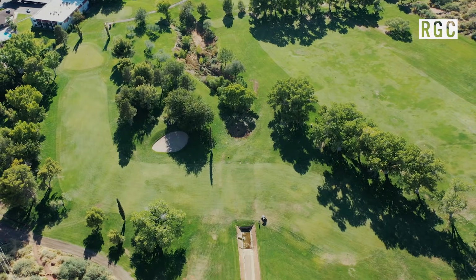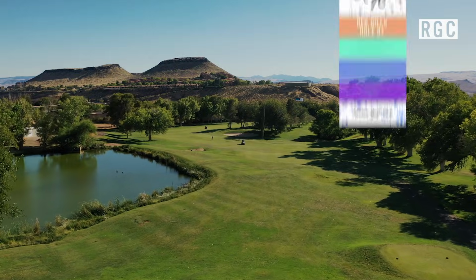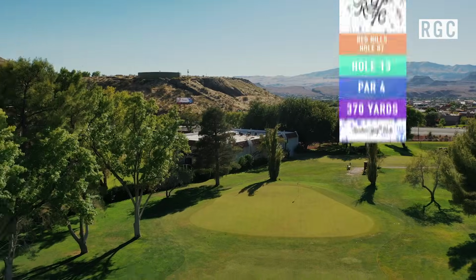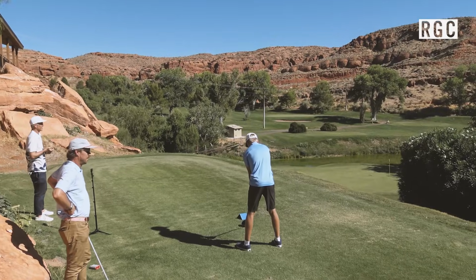Hole 7 is a par 4, 370 yards, hard dogleg right. The fairway bunker protecting the right side forces you to go to the left. If you try to take a shortcut, you have to deal with what they call Sherwood Forest, which is a lot of trees on the right.